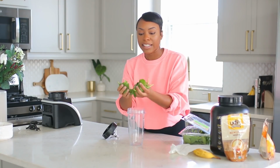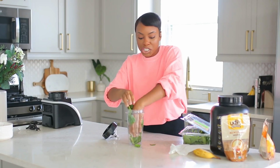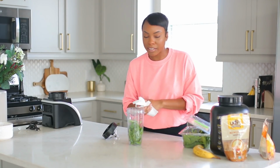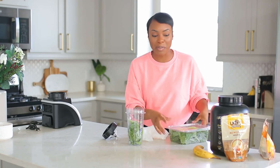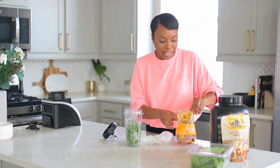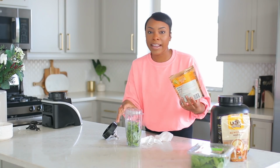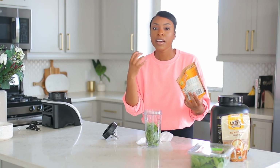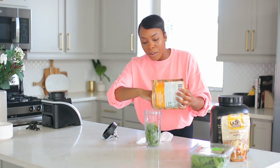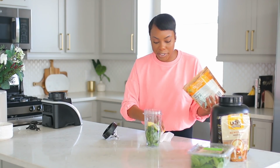So I like to take a large handful of kale and spinach. I love adding as much greens as I can possibly add in my smoothie. This is the most important part in my personal opinion. Then I will go ahead and add my frozen fruit. And for this, I'm not too heavy-handed with it because a little fruit for me goes a long way. It's already sweet, so I don't like to add too much fruit.